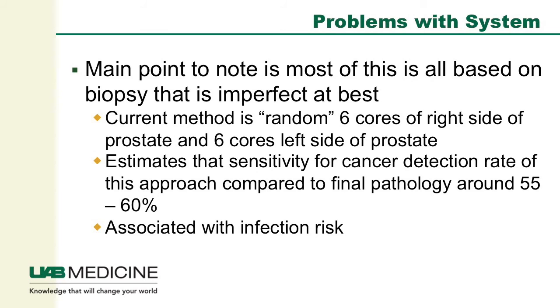So what are the problems with that system? The main problems are inaccuracy in staging. Those patients who are initially defined as having low-risk disease, do they really have low-risk disease? And the biopsy method is the main issue in this system. The way we've done the biopsy for prostate cancer hasn't changed much over the last 30 or 40 years. We take random samples of the prostate. We'll take 6 cores from the left side in different segments of the prostate and 6 cores from the right side in different segments of the prostate. That's the way we diagnose prostate cancer and the way we determine the grade and the stage based on volume. And this has not changed significantly in a long period of time.